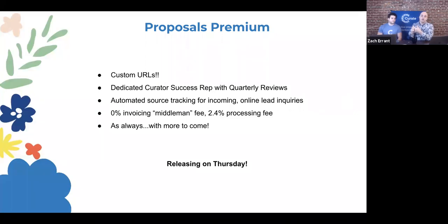Another thing is a dedicated customer success rep who does quarterly reviews. This is super important because so many times, you're a growing company, you're an established company, but you need to have some time set aside to really dig into the software and how it can optimize your processes. So that's available in this.